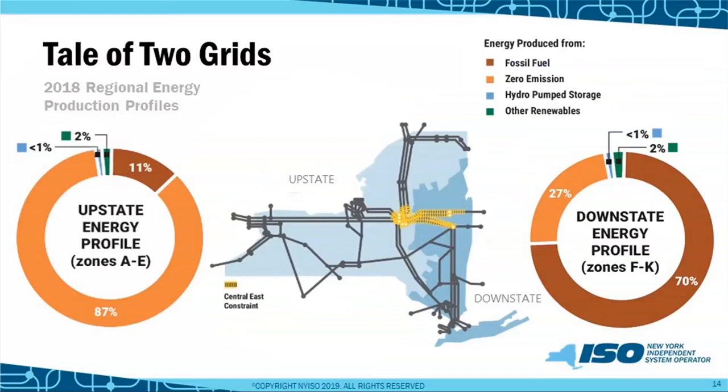If you take a look at how the capacity factor translates into actual energy production, so this is the amount of energy that's actually used from day to day on the grid, this chart serves to highlight that geographic disparity that you see, where upstate there's a lot of zero emission resources that are available, and downstate is still heavily dependent on fossil fuels. This highlights the need for continued transmission investment in order to move the clean resources, which are predominantly located in the northern and western part of the state, to the load centers in the downstate region. And I'm going to talk a little bit later about some of the improvements, successes, and challenges that we see related to transmission and moving that power to the downstate region.